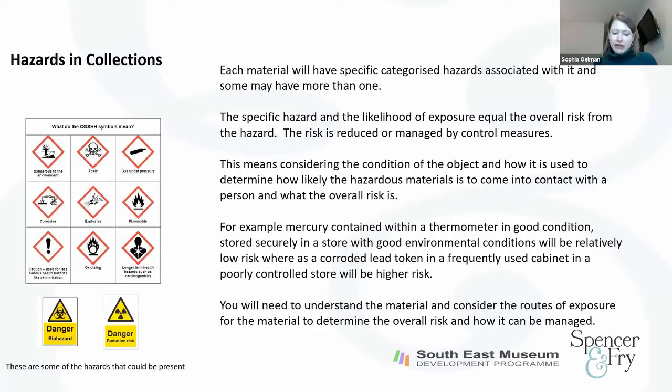So if you suspect that there's a hazard in an object, obviously the first thing you need to think about is making it clear to other people that there's a hazard. And so that's thinking about labelling really, what the material is and what the hazard is. I've just given you some more examples here.